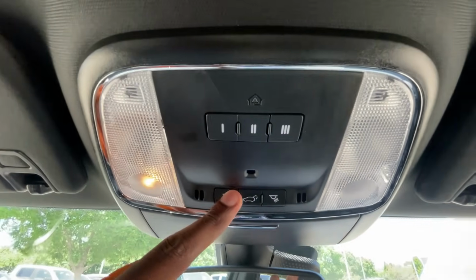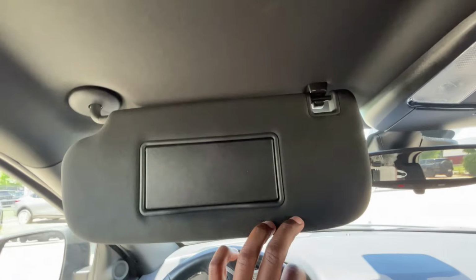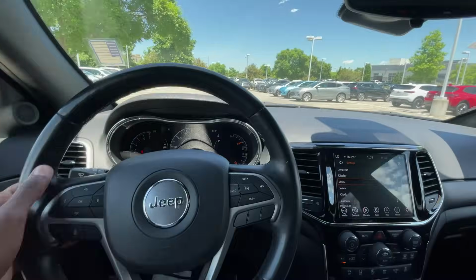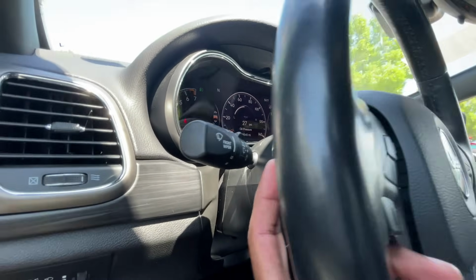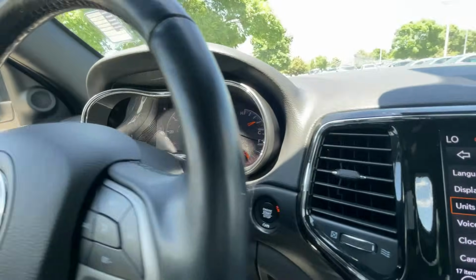Garage door transmitter. There are your lights. Sunglasses holder. Vanity mirror. And then back to the steering wheel itself. You do have the steering wheel mounted controls there on the back, so track list and radio station presets can be toggled there, and volume can be toggled up and down here.